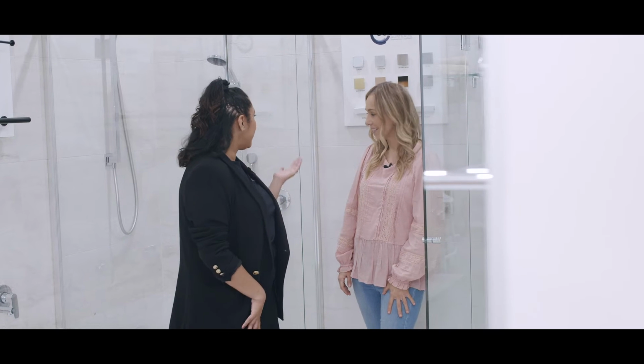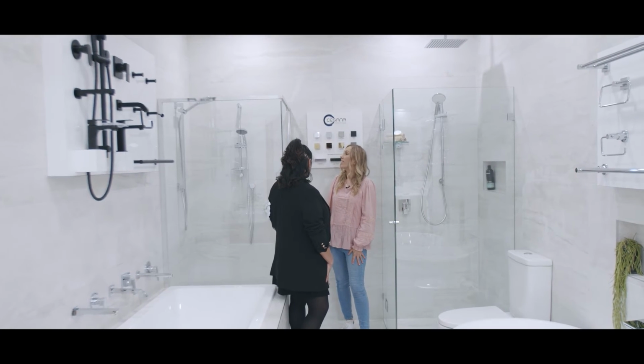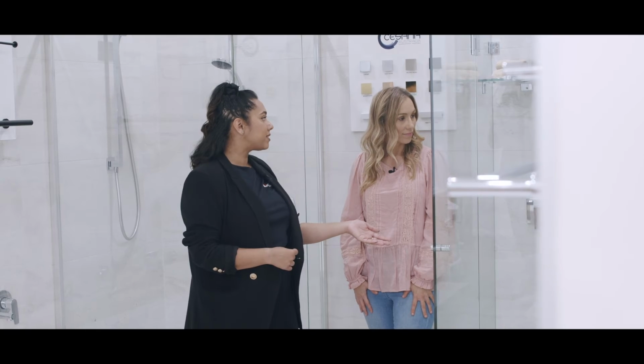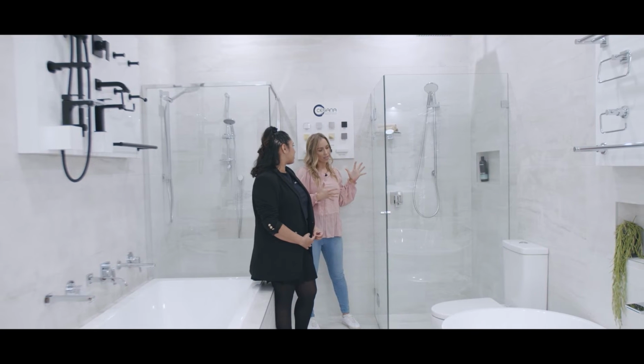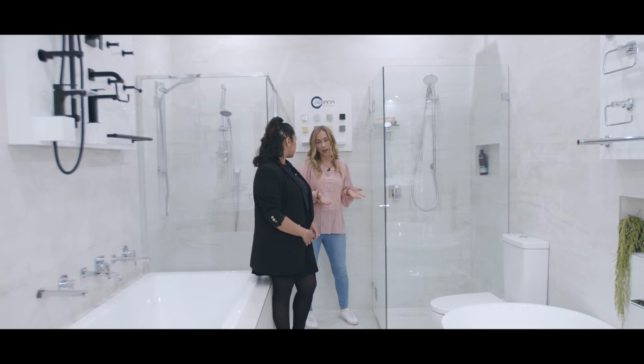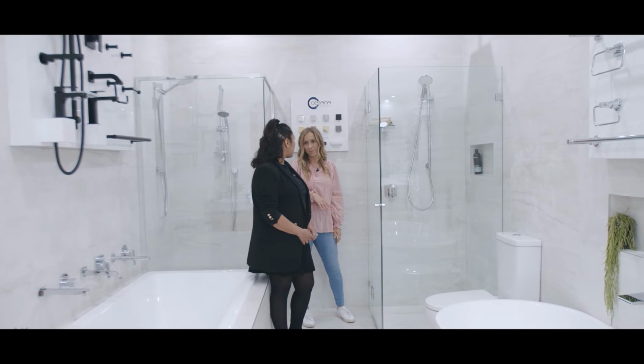So behind me over here is our standard shower screen, which is semi-frameless. Yeah. And over here is our upgrade, which is fully frameless. I'm leaning towards the fully frameless. I just think they're far more sleek, modern, so much easier to clean, and I think they'll just finish off the bathrooms really well. I agree. I can organise pricing for that for you today.